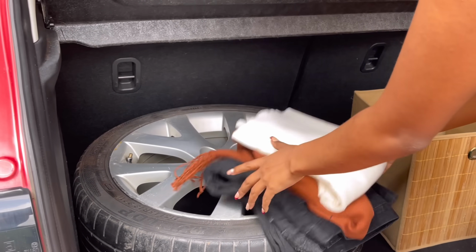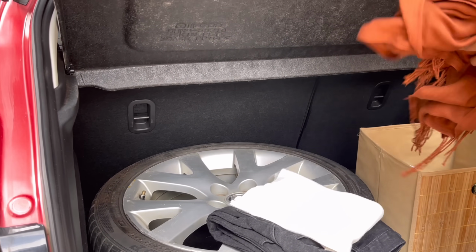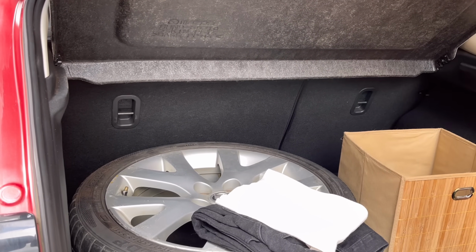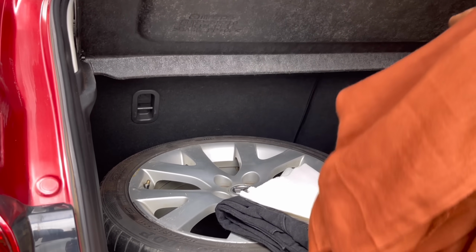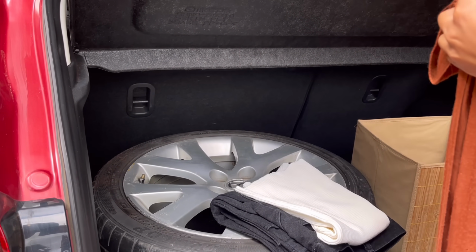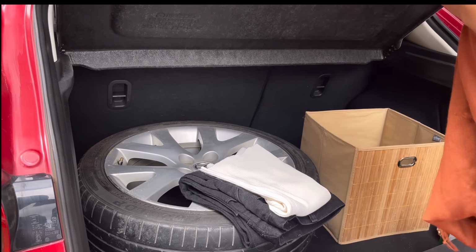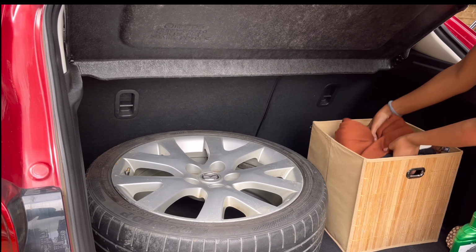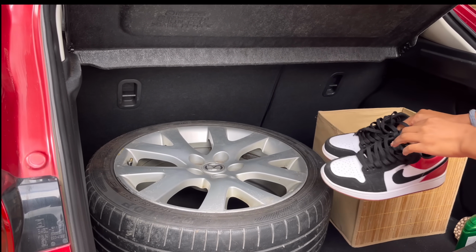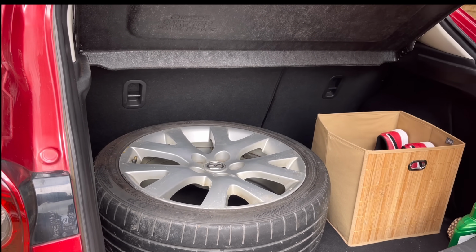Guys, I always want to have an extra set of clothes because my work involves shooting. I can decide to shoot from anywhere. So I just have these black jeans and a white top and this scarf, so I can easily just stop anywhere. The other day I was shooting someone and an extra set of clothes really came through for me. These ones will go here. A pair of sneakers, so we'll put them there.